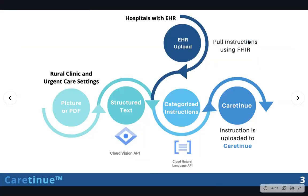Our solution gives room for both hospitals with EHR and those without. With the aid of optical character recognition using the Google Cloud Vision API, a paper-based discharge summary could be scanned and interpreted with the NLP API for the patient's use on the app. For hospitals with EHR, the Healthcare API with FHIR provision allows for integration with EHRs to display a discharge summary.